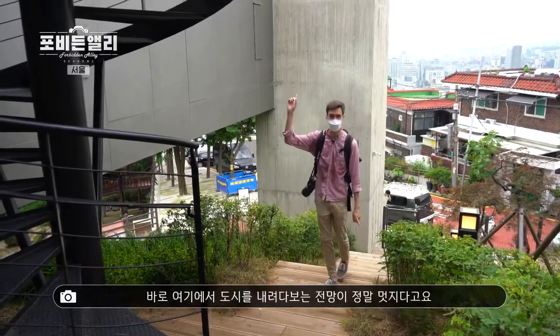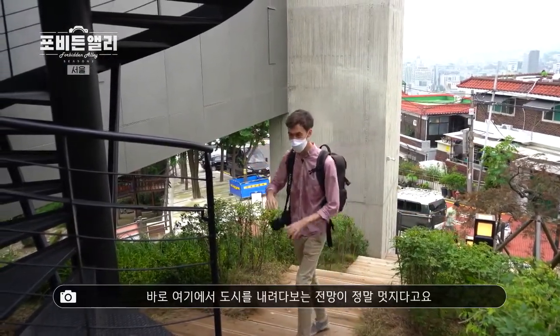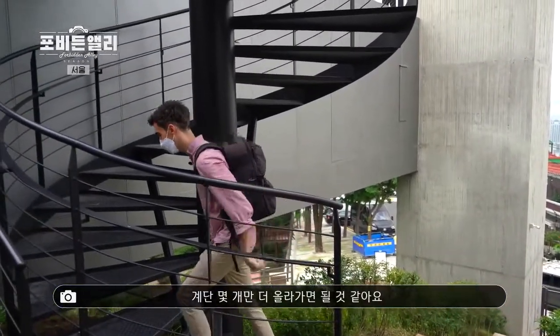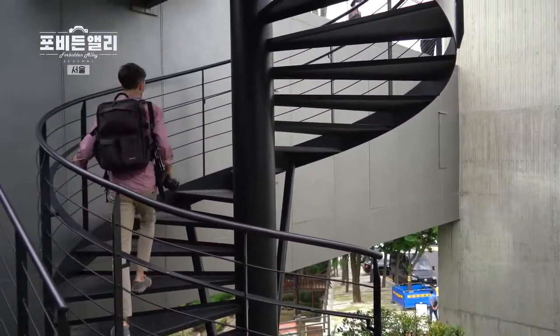Apparently my wife told me that right up here, there's a really great view looking over the city. So just a few more steps and then we're going to be there. Let's go.